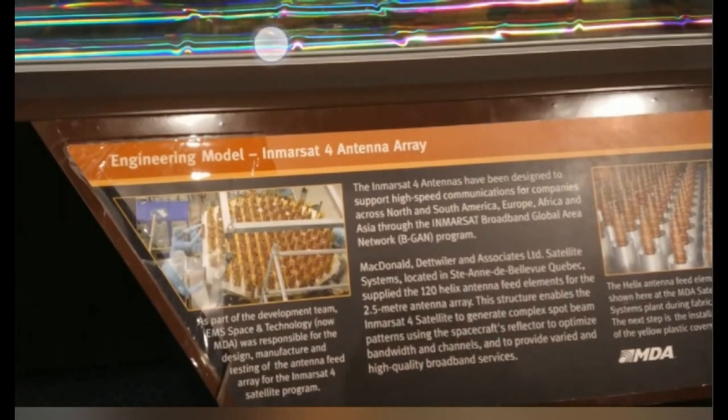Engineering model, AMRSAT 4 antenna array. As part of the development team, EMS Space and Technology, now MDA, was responsible for the design, manufacture, and testing of the antenna feed array for the AMRSAT 4 satellite program. The AMRSAT 4 antennas have been designed to support high-speed communications for companies across North and South America, Europe, Africa, and Asia through the IMRSAT Broadband Global Area Network, BGAN program.